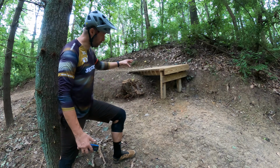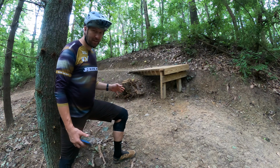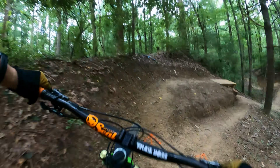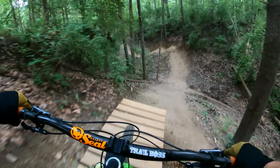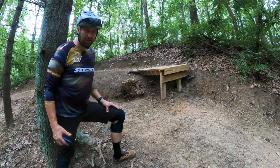Feature number 4, appropriately named Little Drop. Not much to think about here. Basically, if you want to get to this drop, you take the high line. If you want to go around, you take the low line. Just a nice 3 foot drop that breaks up the trail, and it's fun to hit.